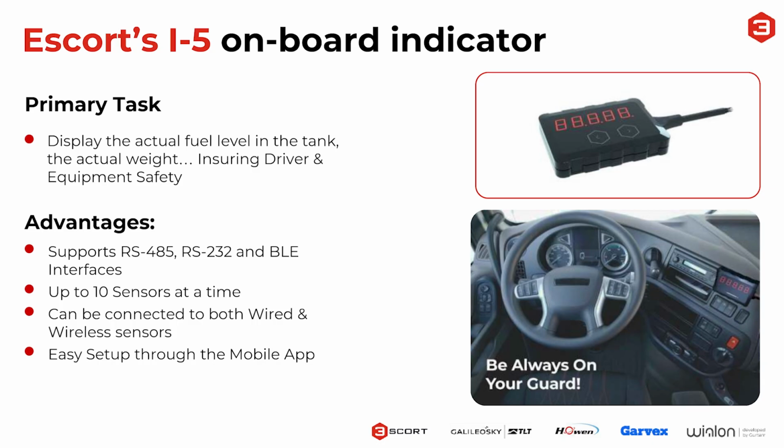And we also have to point out that this device is a Bluetooth device, so it's very easy to configure and install as well. You use the same Escort Configurator app to connect to the device, configure it, and then you just need to do a bit of wiring and install it on the dashboard of the vehicle. That usually takes about 15 to 20 minutes.